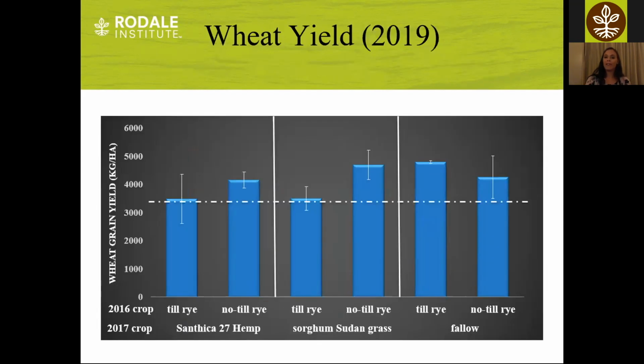I don't yet have the results for the weed data for wheat analyzed, but overall it was very, very low. In some plots, we had almost no weeds.